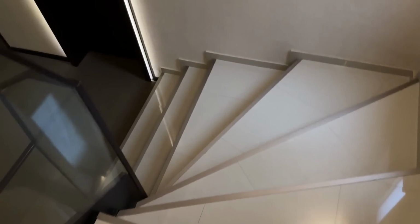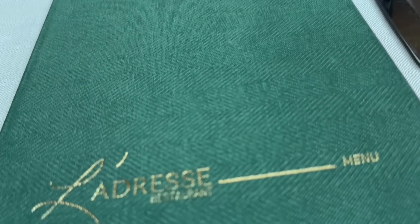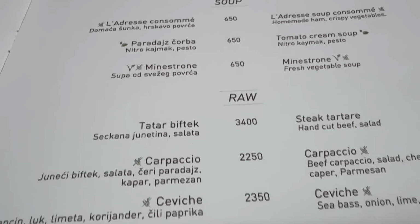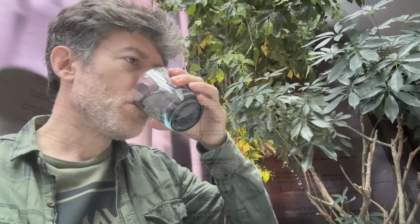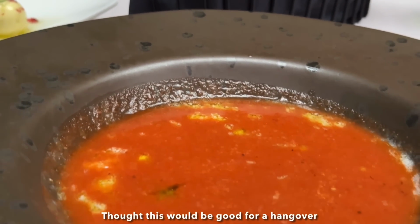It's almost noon. I missed the breakfast buffet, the 27 euro breakfast buffet. So let's check out the restaurant's a la carte menu. I'm getting the tomato soup.